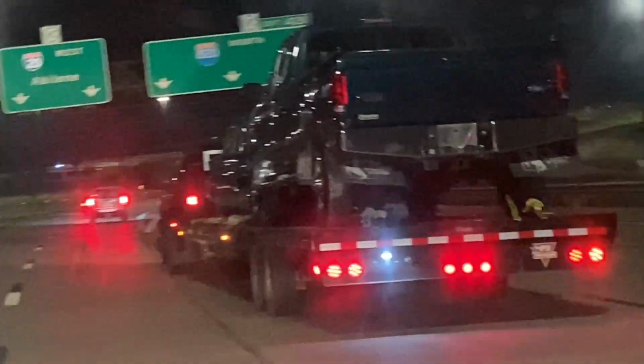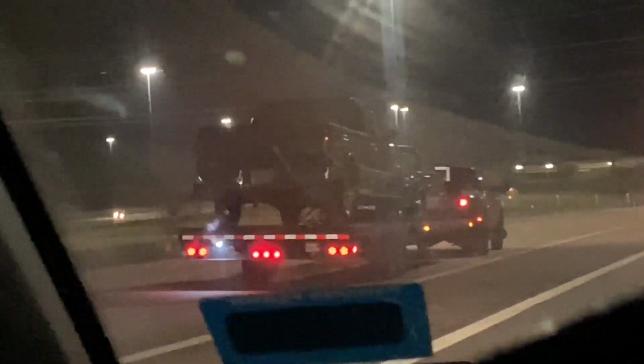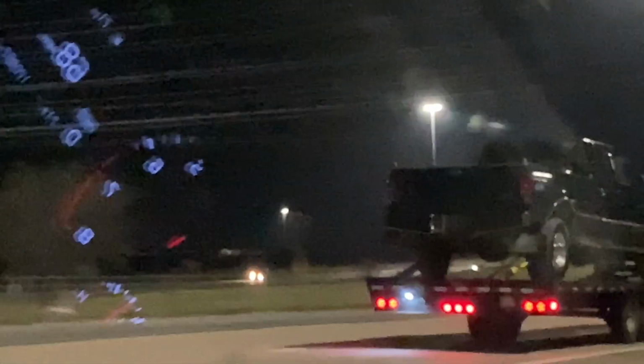Going through. Yep, he's going through Abilene. One classic though. He's hauling a classic car right there.